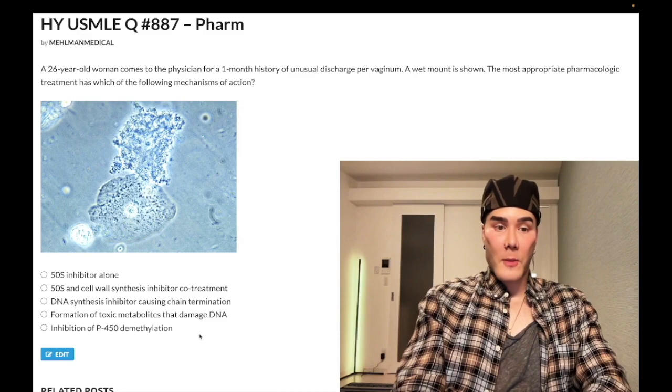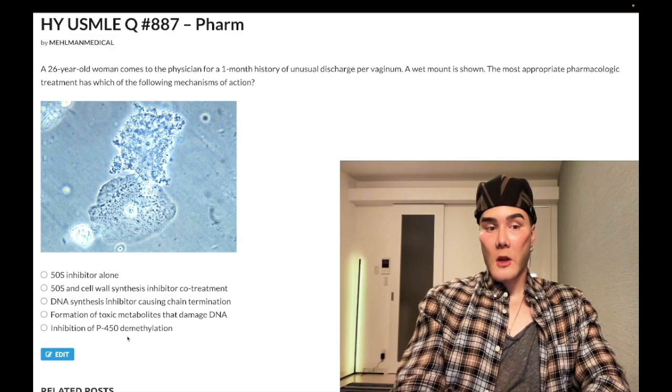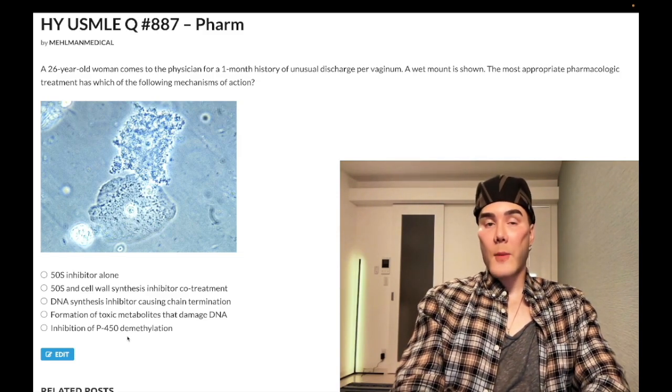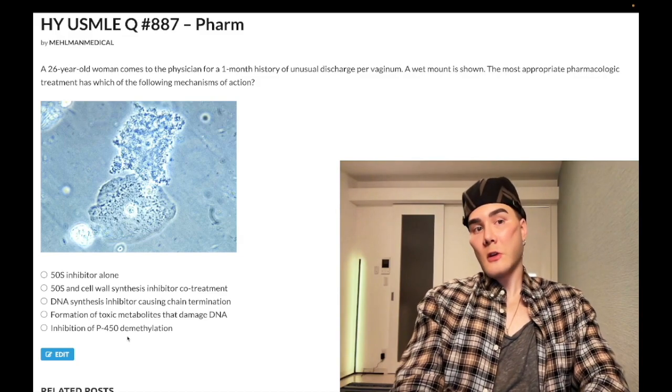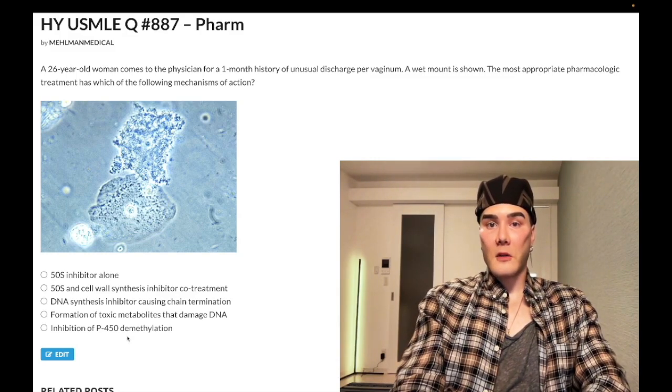Choice C, wrong answer. Inhibition of P450 mediated demethylation refers to azoles, okay, fluconazole. So in theory, if we're going to treat vaginal candidiasis, we can use topical nystatin, which pokes holes in the ergosterol membrane. But if they ask for an oral agent, it's on one of the Step 1 NBMEs. They say an oral agent is used to treat vaginal candidiasis. And the answer is P450 mediated demethylation reaction. So azoles inhibit the conversion of lanosterol to ergosterol, and that enzyme is 14-alpha demethylase.